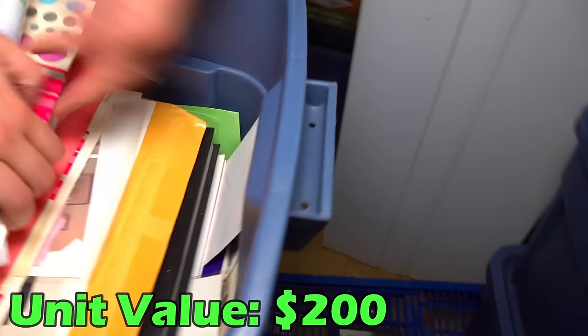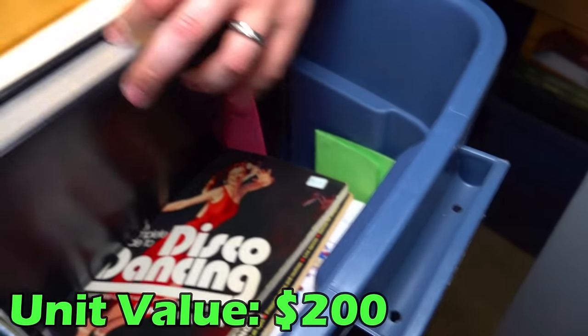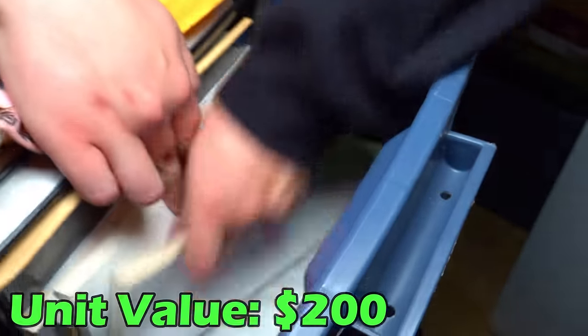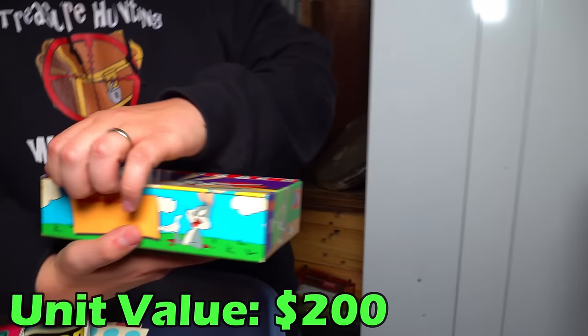Let's go a little deeper. I see more photo albums. There's gotta be more coins in here. I just feel it. This right here, that's those encyclopedias. Some old books. And then it's all books, isn't it? Nope, all the way to the bottom is books. But we never opened the Bugs Bunny box. Something's in there and it sounds interesting.